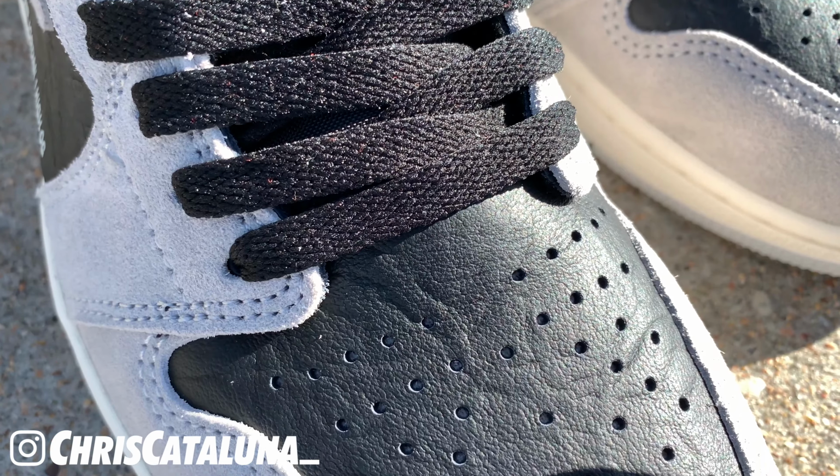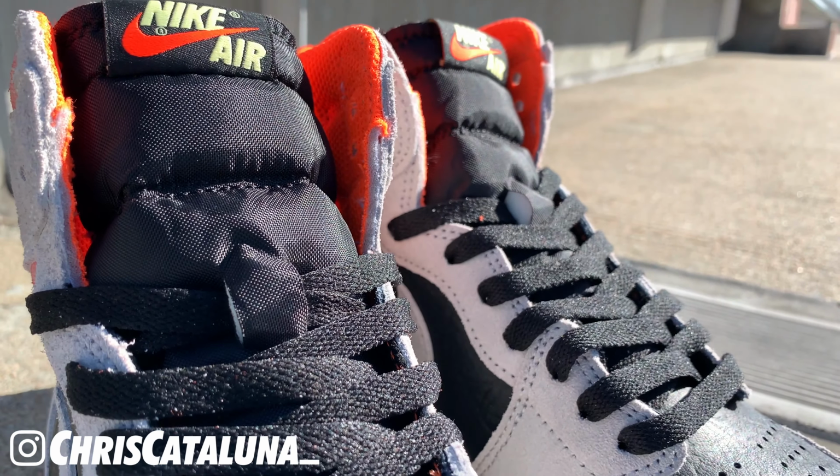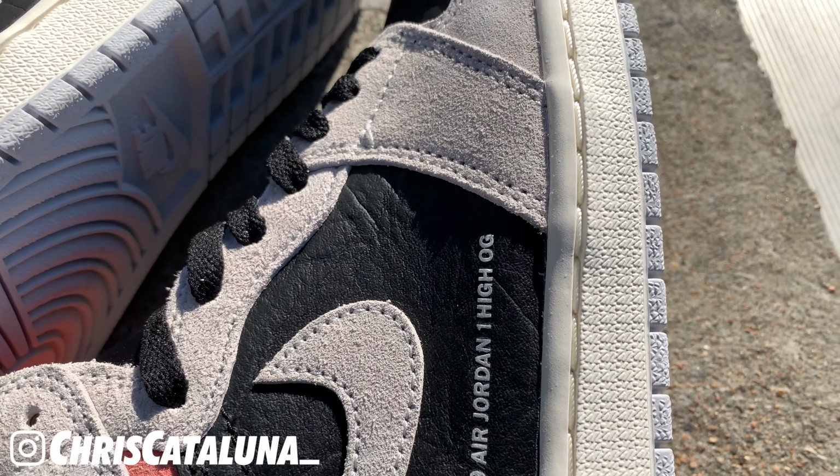Honestly, when I first saw this on Instagram, on the different blogs, I really didn't care too much for this shoe. It just wasn't something that was on my radar. The shoe really came out of nowhere. It seemed like the Nike design team just threw some colors up in the air, and this is what stuck. It kind of reminds me of the Shadows, like a reverse version of the Shadows with some hits of orange.